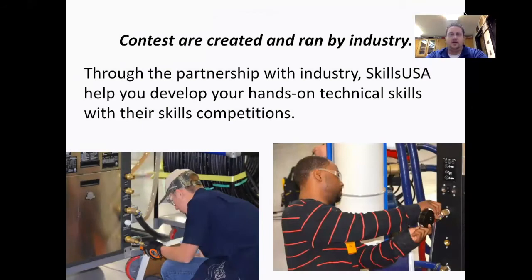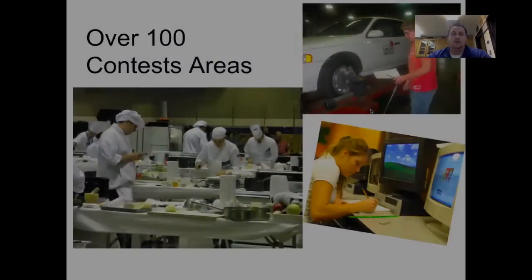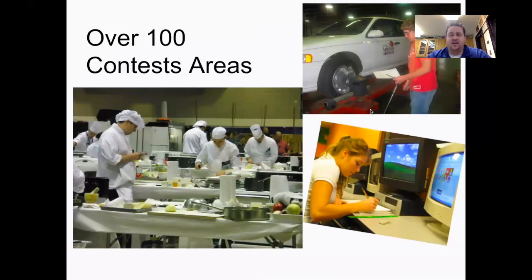So even though the contest areas are held at the local technical college, in this case out in Rapid City, they do partner with industry to help get those contests up and running, designed, and laid out. So it's not just the tech school who's running it, it's also help through partnerships with industry to build contests that are relevant to what is being looked for by industry people who are hiring and skills that are needed in industry. So again, as mentioned, there's over 100 contest areas that all apply to different areas within CTE, and we're going to talk about those individual areas.